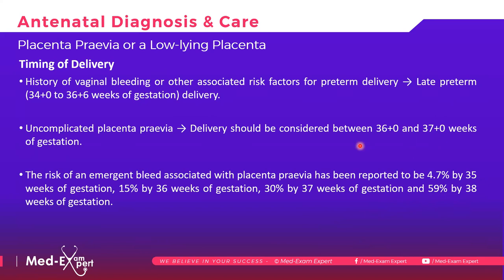This means that at 37 weeks, we will do an elective induction for vaginal delivery or for cesarean? No, you have to consider cesarean section, elective cesarean delivery. You will not attempt normal labor in cases with placenta previa, unless one condition I'm going to say now, the condition in which we can allow vaginal delivery, but even that's very risky. Okay, in low lying placenta. But if the case is completely placenta previa, there is no room for vaginal delivery, okay? So you have to do elective cesarean section at 37 weeks of gestation. And even if the patient has a history of vaginal bleeding or any other associated risk factors for preterm delivery, you have to consider elective cesarean section between 34 and 36 plus 6 weeks of gestation. And of course, in both cases, whether late preterm delivery or even term delivery at 37 weeks, you have to give the antenatal corticosteroid dose.